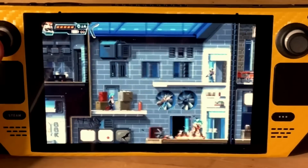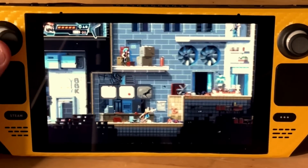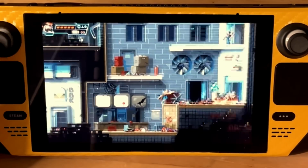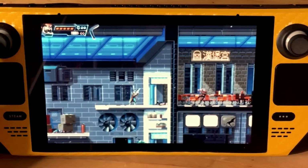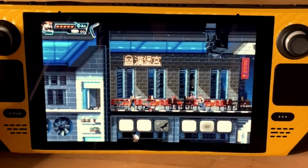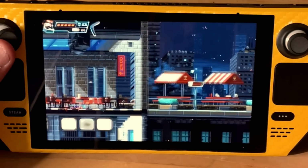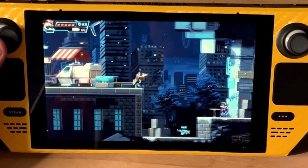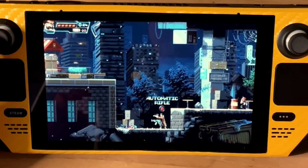If you like that retro aesthetic, if you like living in a world that reminds you of RoboCop or Terminator or Blade Runner, it's absolutely a gem that must not be missed. This is an indie game that you can pick up at regular price for maybe $20 or so, and it does go on sale frequently, so put it in your wish list and keep your eyes open for this game, because if you like retro stuff, you should not miss it.